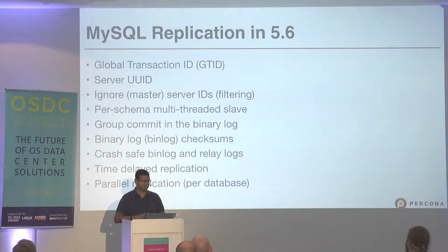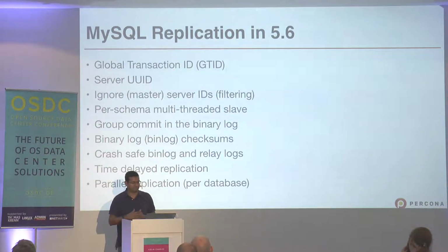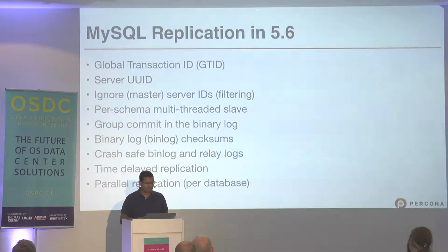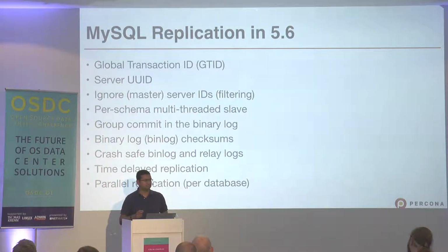So, replication in 5.6. This is when I think replication started becoming extremely interesting and different. The reason I've included 5.6 is because there are some things here that MariaDB did not quite inherit as well. Global transaction IDs are extremely useful because throughout your entire replication topology, each and every transaction is assigned a unique identifier. This would make automatic failovers very quick because you can just compare global transaction ID numbers and then say, I'd like to replicate from this GTID number.